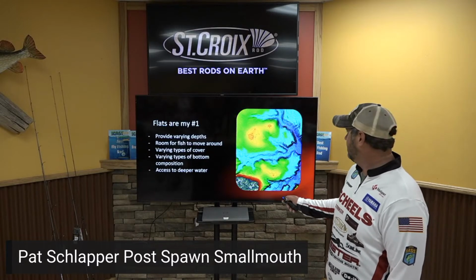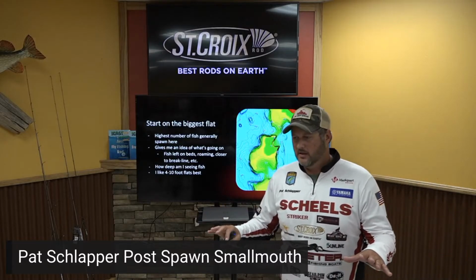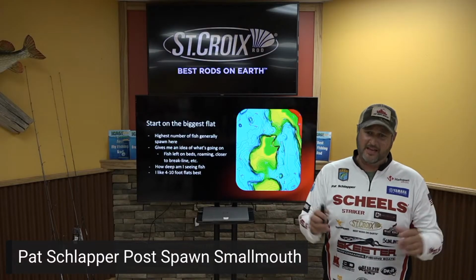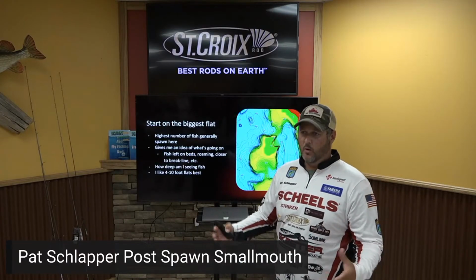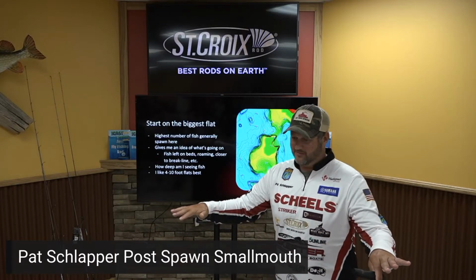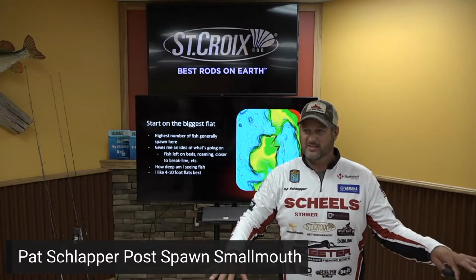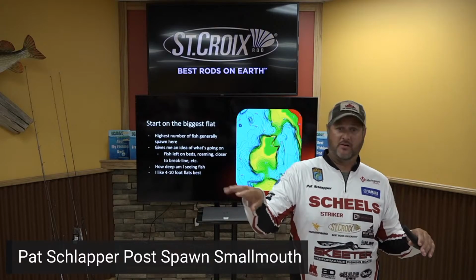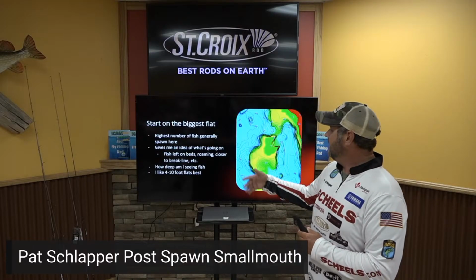Okay, we kind of talked about this already. Once again, when I go to a lake, there'll be all kinds of different size flats. I always want to start on the biggest flat because I think that is the highest percentage chance where a larger number of fish will spawn there. Once again, not that they're necessarily going to be spawning when you go there, but I want to get on top of that flat, especially if it's a calm day, and I just want to throw around. And I want to find pods of beds. I want to find bigger rock. I want to find sand. I want to see fish cruising around. A lot of times there'll be little groups of them cruising around full spawn. And it'll just give me an idea of what's going on.